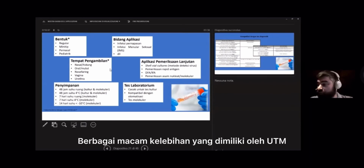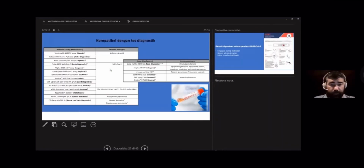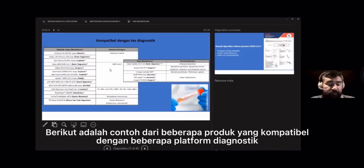So starting from respiratory infection, but also in STI, you can collect samples from different sites, so from nasal, oral, nasopharyngeal, and so on. And there is a wide downstream application that you can apply with samples collected with the UTM, from the classical culture to nucleic acid testing. And here is just an example of the wide compatibility of the product with several diagnostic platforms.